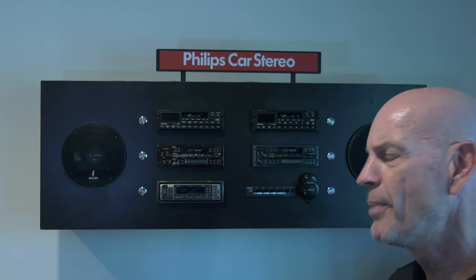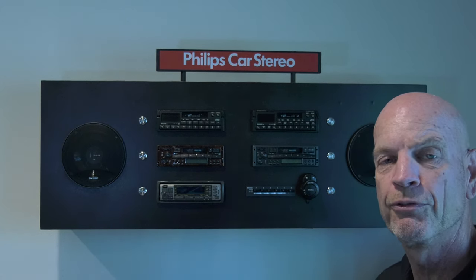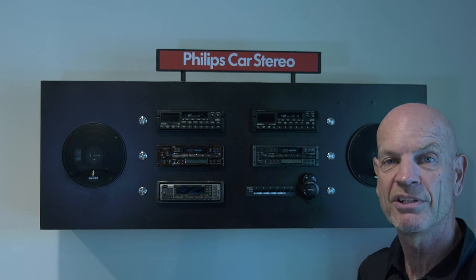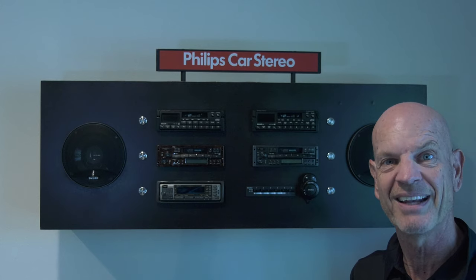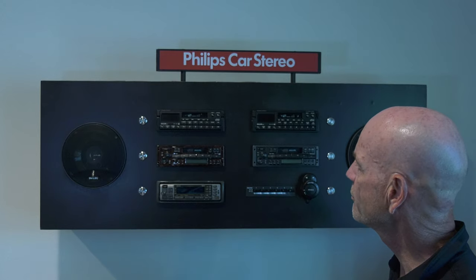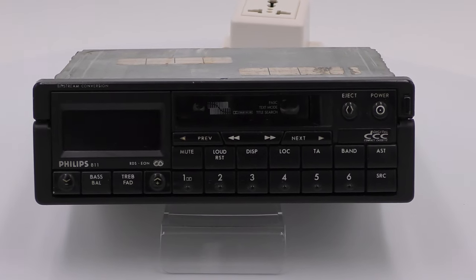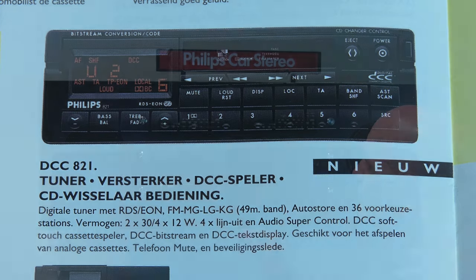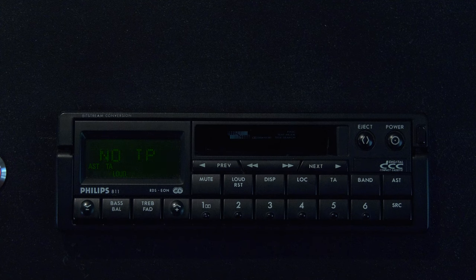So what about the four other players? Let me tell you a little bit about them. It started late 1993. It took a little longer for Philips to release the car players because, like you've seen in the interview with Cassette, it simply takes longer to develop anything that you're going to use in the car because of all the testing. So late 1993, they released three models: the 801, again, that we've only seen in pictures, the 811 and the 821. The difference between the 801 and 811 is the radio data system. The 801 didn't have that and the 811 did.